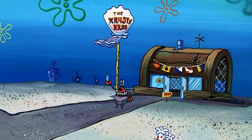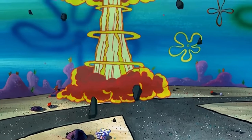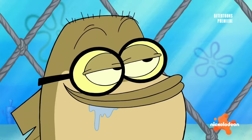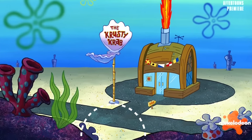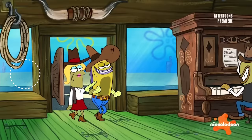So take a look at these clips. The Krusty Krab and Chum Bucket are supposed to be directly across from one another. It's been seen like this in so many episodes, guys. But in some of these scenes from Hot Crust Nuts, the Chum Bucket just isn't there. Even the path to the Chum Bucket is missing at times. It's like the Chum Bucket just does not exist in this episode, which is totally a mistake.